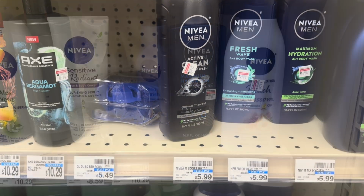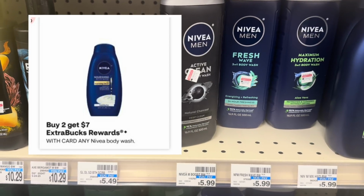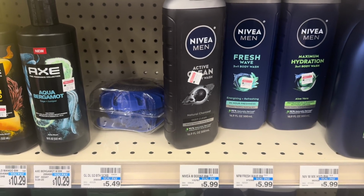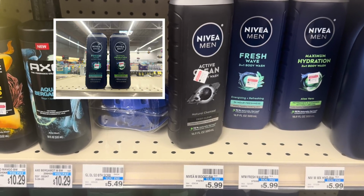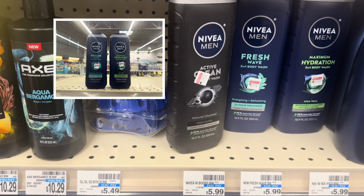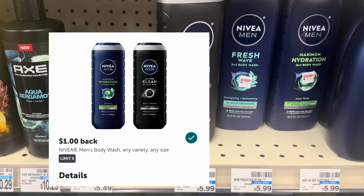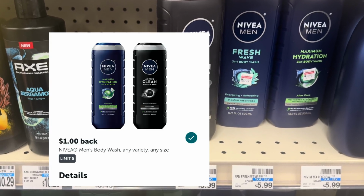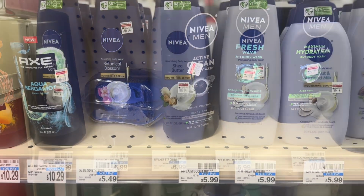The next Nivea deal I have is on body wash, and they're on the deal of buy 2 get $7 back, and I'll give you 2 options to do this deal depending on what you want. You can pick up the men's body wash. They are priced at $5.99 each, and both will total $11.98. Pay $11.98 and you get back $7 extra care box. Then submit your receipt to Ibotta for $1 back on each body wash. That means you get back $2 from Ibotta, making them just $2.98 or $1.49 each.